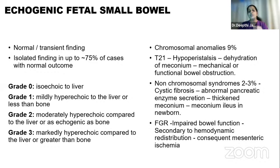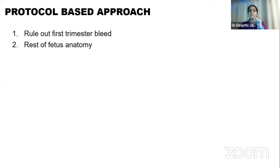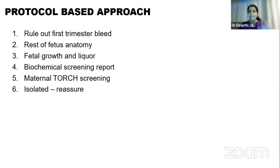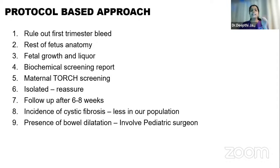And when non-chromosomal, yes, we could probably have cystic fibrosis. That's because of your pancreatic enzyme secretion. In FGR fetuses, that could be because of a secondary hemodynamic redistribution. So apart from all this, again, a protocol-based approach. The same thing we usually see: rule out the growth, other anomalies, first trimester bleed, check the first trimester screening report, do a maternal TORCH, isolate it, reassure them, follow up after 6 to 8 weeks. Incidence is very less of cystic fibrosis in our population.